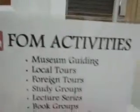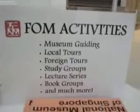I see. Very interesting. So if somebody wants to sign up, where can he or she go? Well, we have a website. What is our website? www.fom.sg. Okay, so museum guiding. These are things that you guys do.